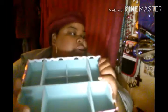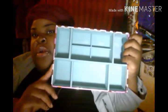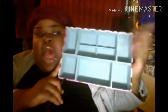So you could sit your little foundations in here, you could sit your primers and stuff in here. I already know what I want to use it for. I have some stuff sitting on my vanity that needs to be sitting in something, so I bought that little organizer. And that was $5.